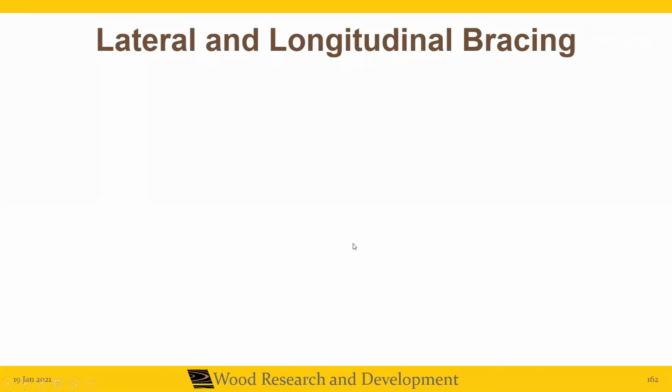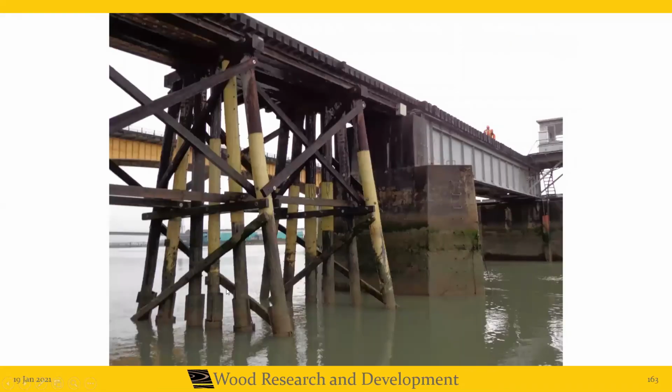Now, lateral and longitudinal bracing are important aspects of piles. When you get tall, rangy ones, we like to have lateral stability in both directions. As long as you get your tower girt up out of the flow so the debris fields don't catch it, this is a good game. Lots of times you just can't put them longitudinally because of the river flow.